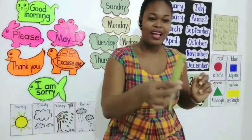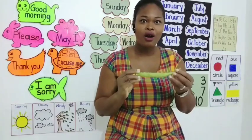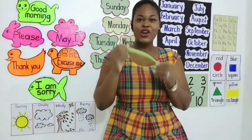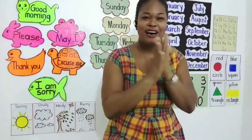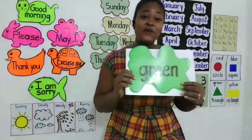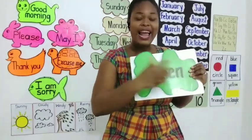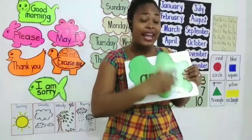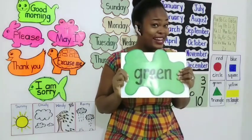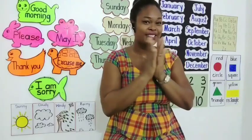Oh, look what I found again. An okra. What color is it? Green. Good job. Awesome. There is a color we all know, we call it green. G-R-E-E-N. I like the color green. Great job. Clap yourselves, guys.